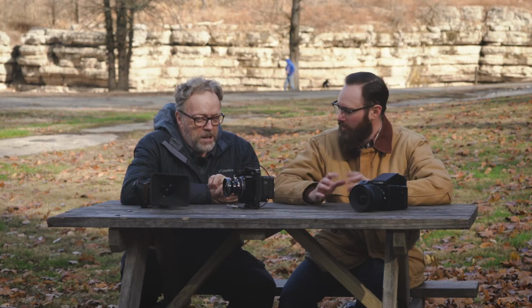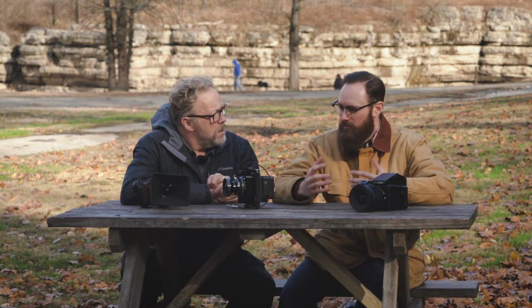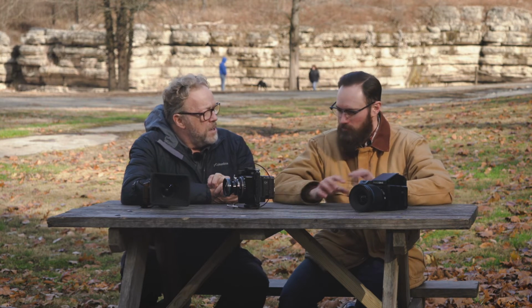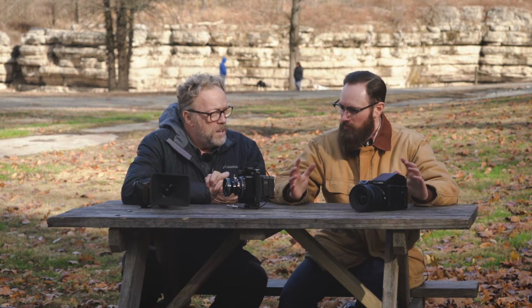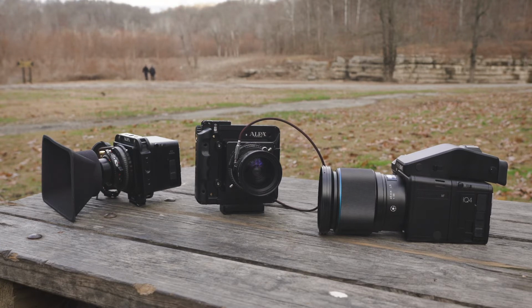But yeah, that slowing down, that actually taking a beat, looking at what you're shooting, trying to understand it, and then capturing the image, all that's part of the process. And at the end of it, with all three of these systems, you get phenomenal image quality. These are cameras for true photographers, people that just want to slow down, hone their craft, and we'll go do that in a little bit.